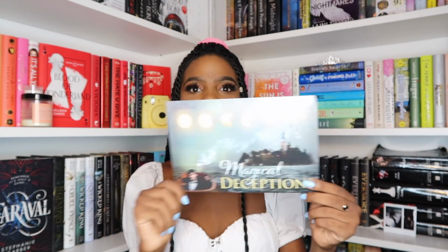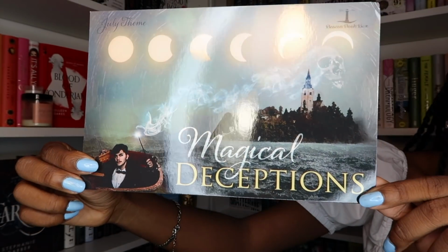So let's unbox this. I'm so excited. Okay, so this is the card, which is absolutely stunning, and it says Magical Deceptions, and this is a spoiler card, so I'm only gonna look at this when I need to figure out what I'm looking at.